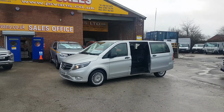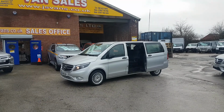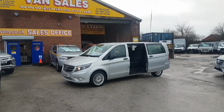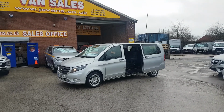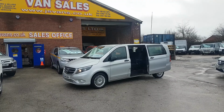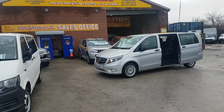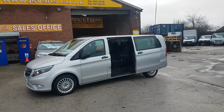This one is the 2018, one owner from new, 20,000 miles only. Extra long wheelbase, Mercedes-Benz Vito Tourer Select. It's got the bigger brake horsepower in this one, 119 CDI automatic, 190 brake horsepower, 8-seater passenger minibus.